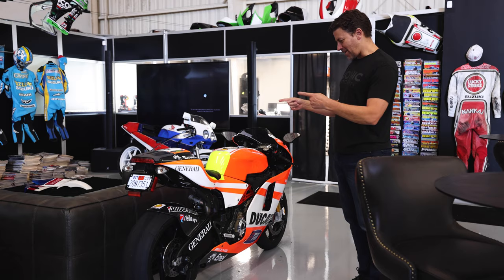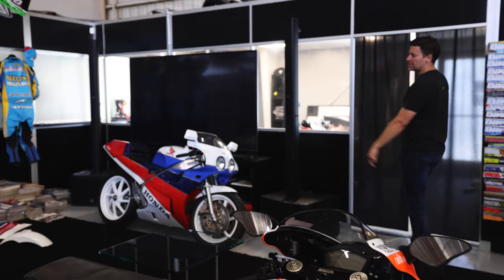Beautiful RC30. This one's going to the auction site in the next couple days. So you'll see this one up for grabs.